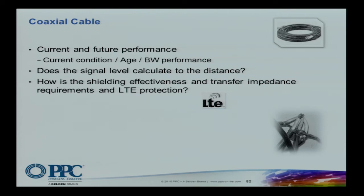But does it get moved around? Probably. Some people want their television moved around to a different place. How old is it? What's the bandwidth performance? If you look at some of the old cables, they didn't even say a bandwidth. It was a piece of cable. It would transmit signals. We need to know that information now.